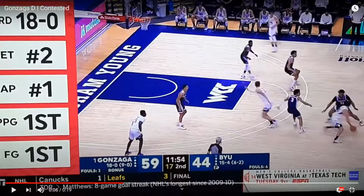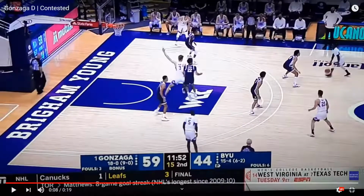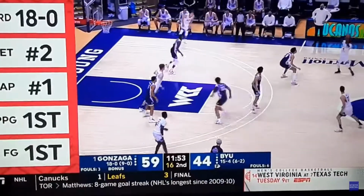You can see this guard for BYU gets pushed away from the basket, which is what you really want to try to do when you hard hedge. Defender comes over the top, and then a quick recovery. Nice job by this defender, and really the two low defenders getting in the paint, and nice recovery. Let's take a look at this one more time. We're going to see the hard hedge and the offensive player get pushed away from the basket here.